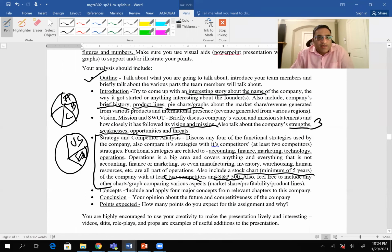And then finally, include 4 concepts. Look at the chapters, pick any of the 4 concepts that apply to your company. So one of the concepts could be pricing strategy, and you're saying it uses low cost, and then you discuss how it is using a low cost strategy. And then finally, your conclusion: what do you think is the future of the company? Okay. Let's say if Walmart was your company, do you think it is capable of competing with Amazon? Okay? And what does the future look like?